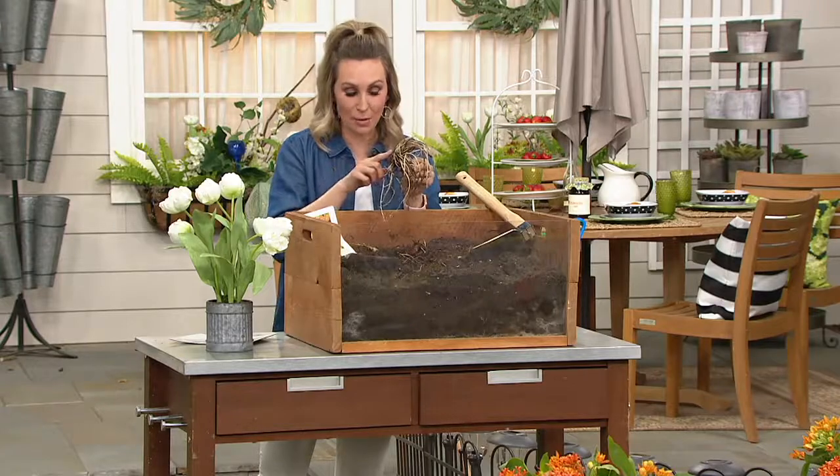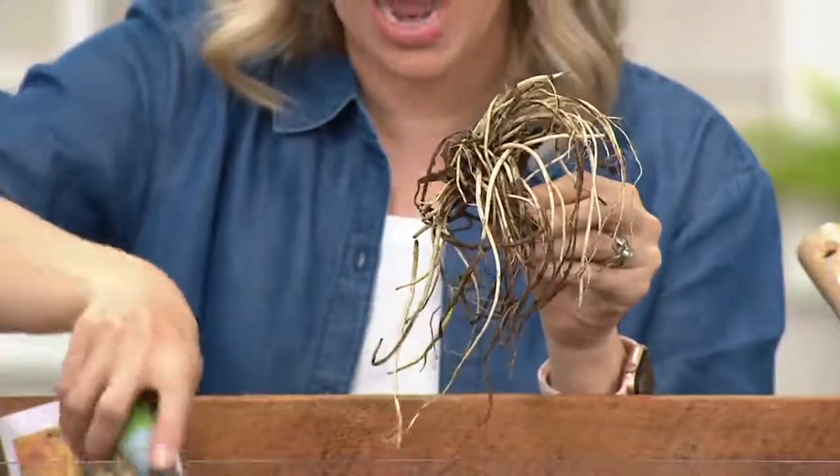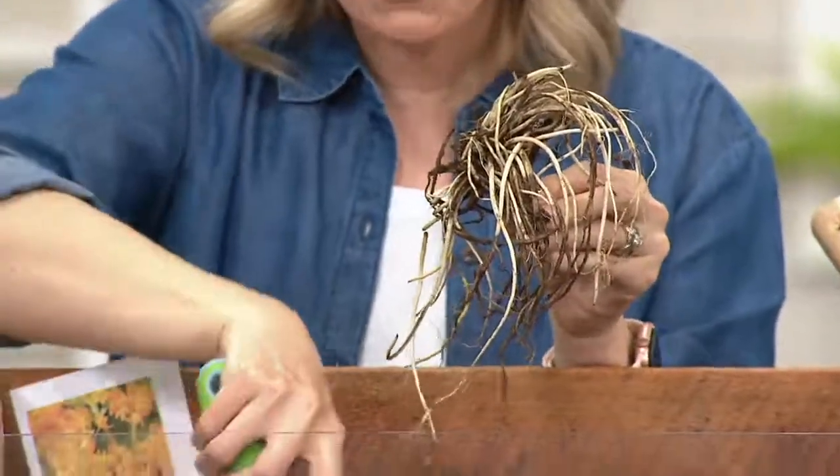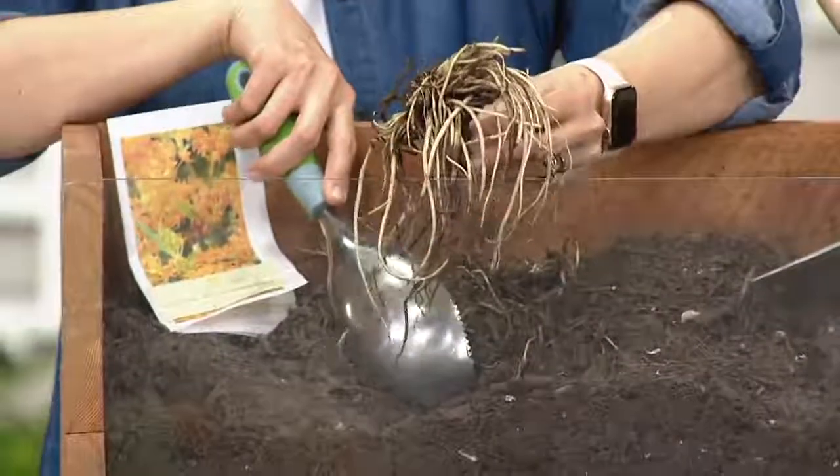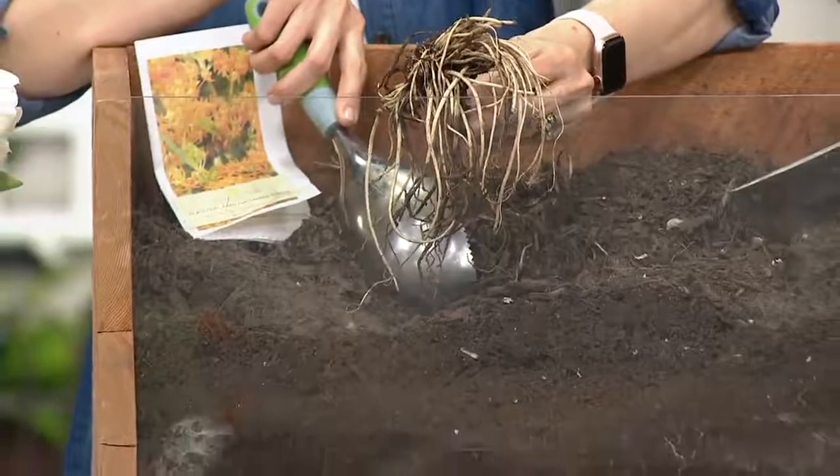And I'm showing them, Barbara, exactly, speaking of going into the garden, how you're going to plant them. So how deep am I going to go? Where do you like to put them? Do I completely cover them with soil?